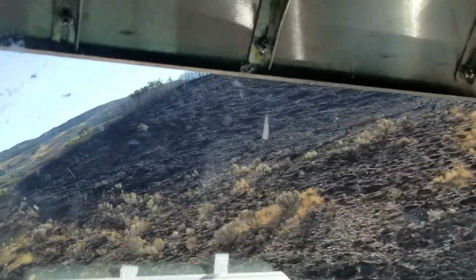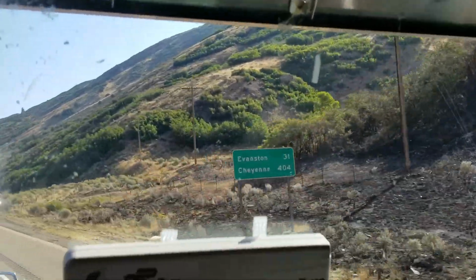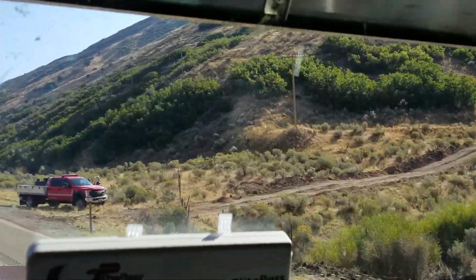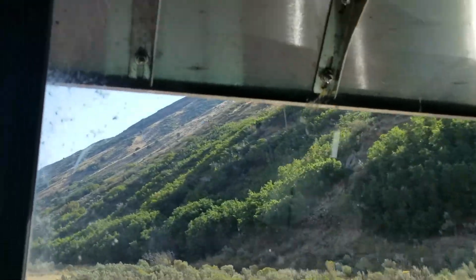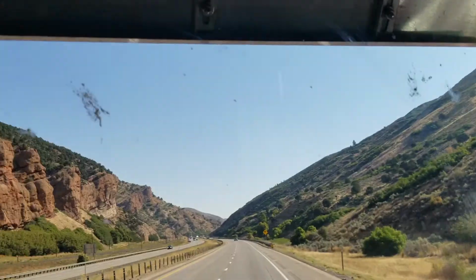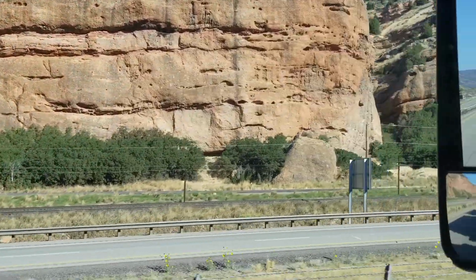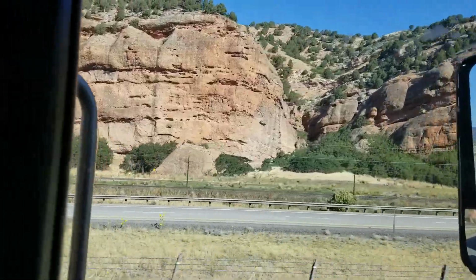Maybe it's still burning. Is that a fire truck? I think there's a fire truck right there. Yep, it is. They made a road back there. They had a bulldozer out. See, it's not burned on this side. Looked like they made a road back there so they could get to the top. All right, back over to this side. We'll zoom back out again.